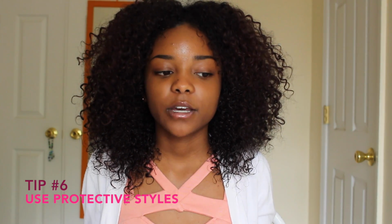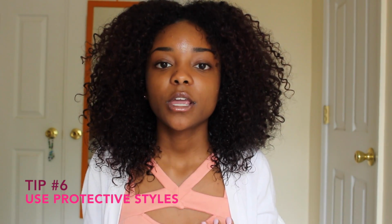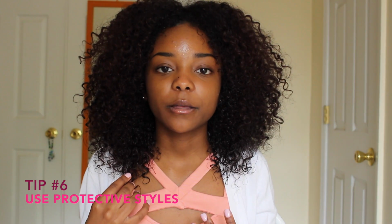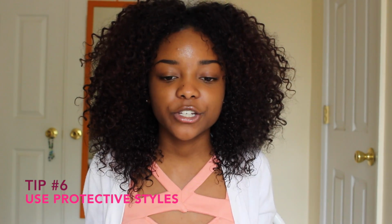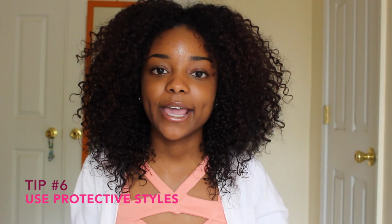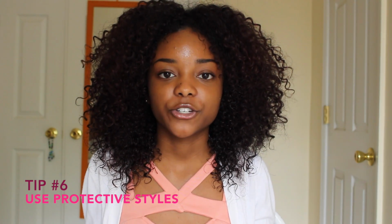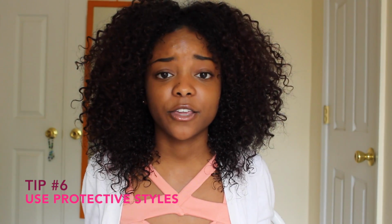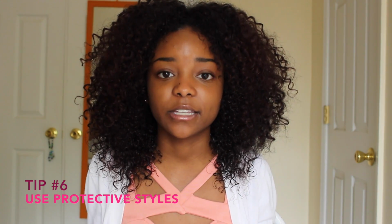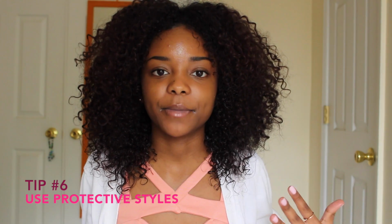What they do, I'm pretty sure the majority of you probably know this, but for those of you who don't, it just locks your hair up and you don't touch it or manipulate it, and your hair just grows in its natural state, in its natural way. And that's one thing you need to make sure of: you don't want to manipulate your hair so much that it can't work on its own, if that makes sense.